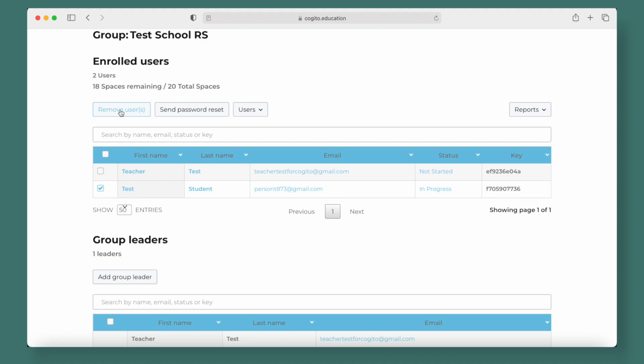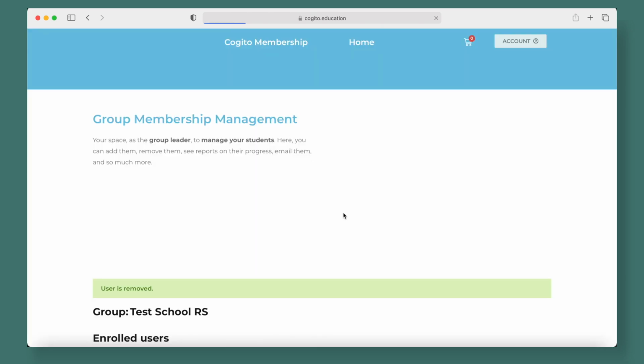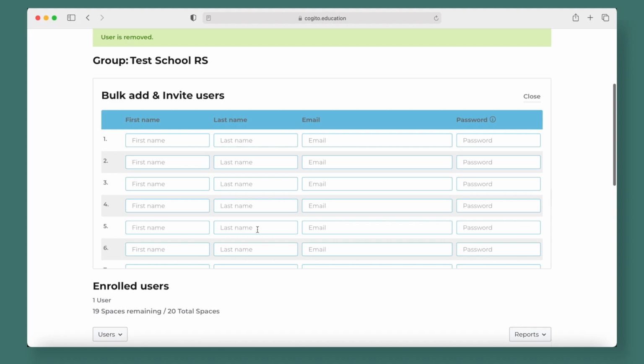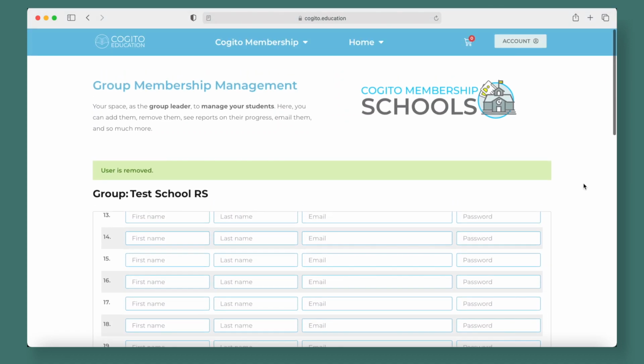If you have students graduating from your upper sixth, let's say, and you're going to expect a new cohort coming in the following year, you want to clear out some space so that you've got enough spaces to put your new cohort in. So we remove this user, and then they have no longer got any access to the course, and I can add new users. Okay. For now, I believe that's everything.